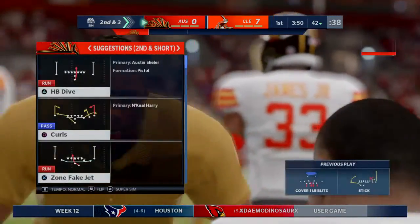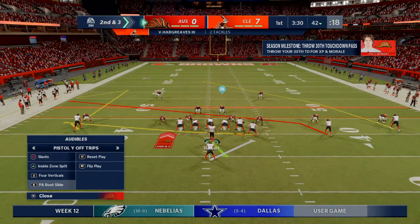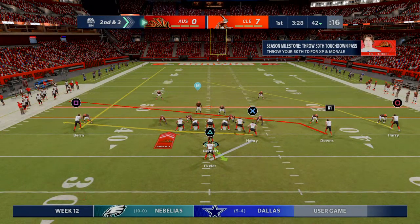7 yards, the pickup there. 17. Well, if you do read man coverage, Brandon, the drag route's a pretty good one to run against it because you're running away from people on it.